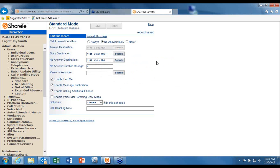When I hit save like that, I've now set up as a default that when any of our users don't answer or they're busy in standard mode, after 4 rings it's going to go to voicemail. I'm going to change that back because I don't want to make any permanent changes on our system here in-house. I'm going to hit save on that one again. You can make those changes for each of these modes. In meeting mode, I could do the same thing, or out of office, I could change those. So it's completely configurable. That is where you would go to change the defaults for all users at one time.